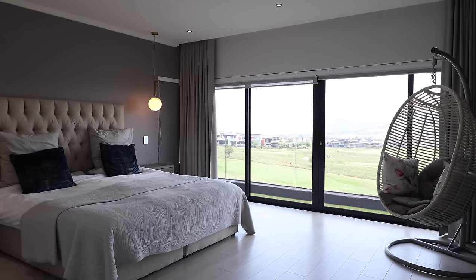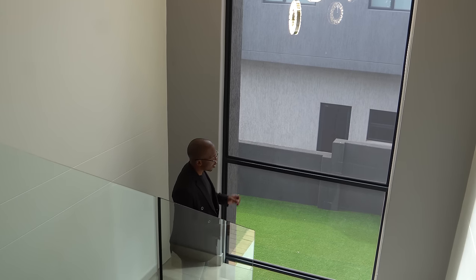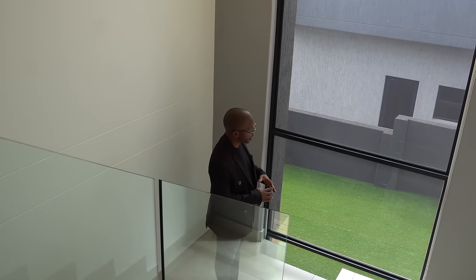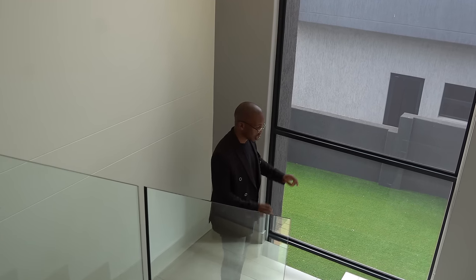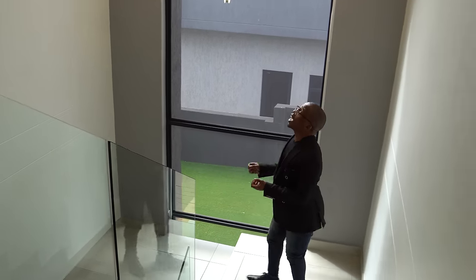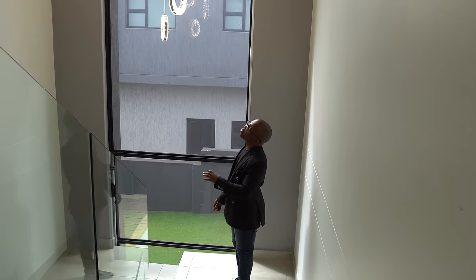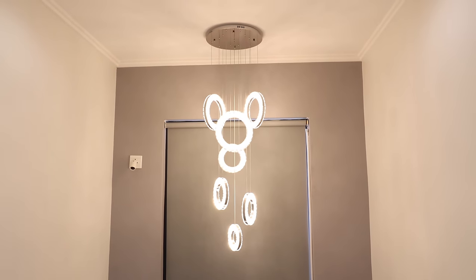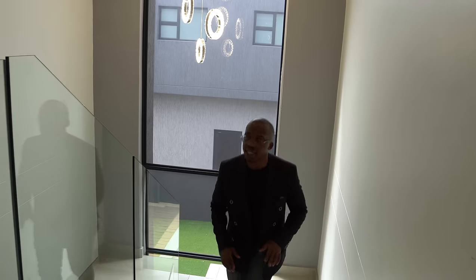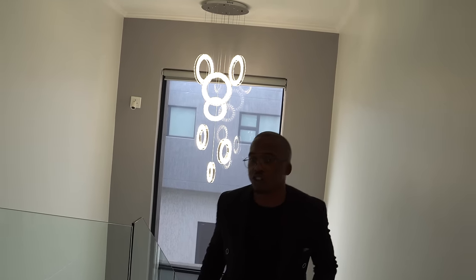Coming up these stairs and taking a moment here first just to show you guys this very impressive large floor to ceiling double volume window that we have here, bringing you this natural lighting into this moment. But looking at this landing, looking above us, and just pointing out the stunning chandelier, again suspended from the circular chrome fitting, it just creates such a dramatic moment here. And this staircase is hedged by this see-through balustrade, giving you that illusion of space.